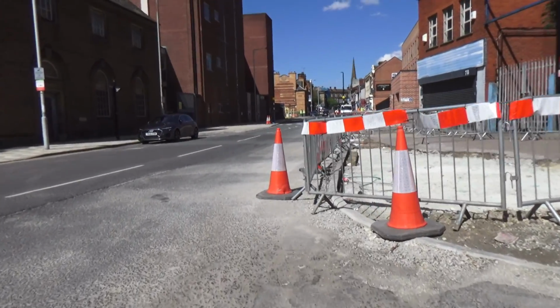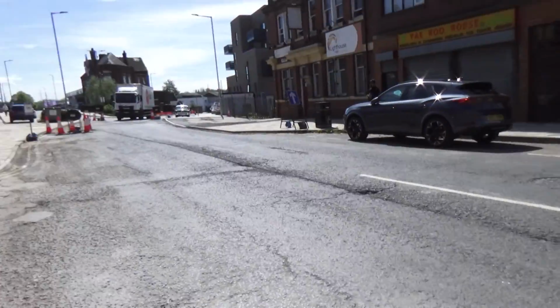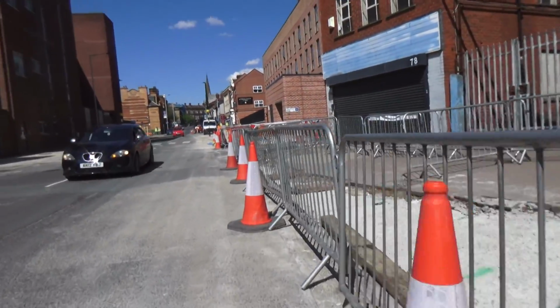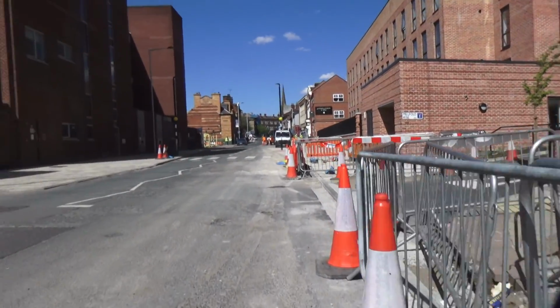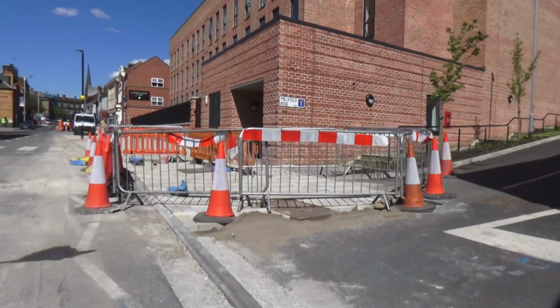It looks like this little bit is still not complete round here. As you can see from down there to here, the cycle lanes seem to have disappeared. So I think they're going to narrow this to one lane of traffic. But I've just been talking to a guy and he says people are ignoring the one way and just coming down here anyway because nobody knows what's going off.